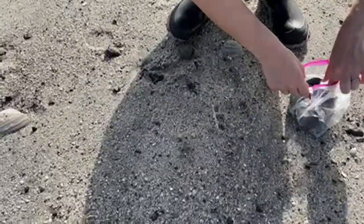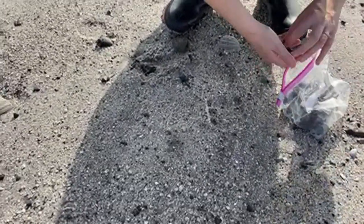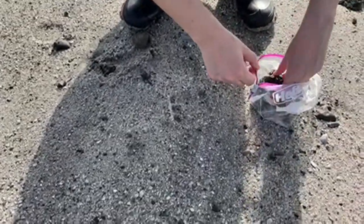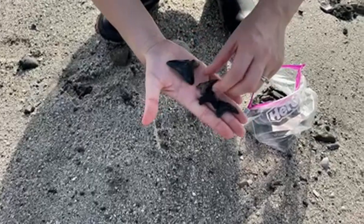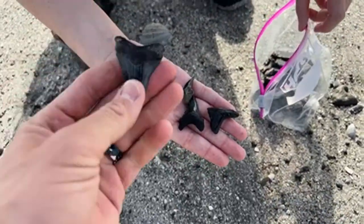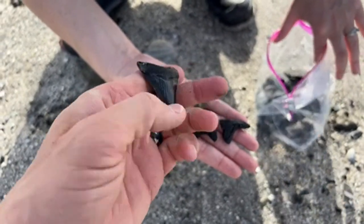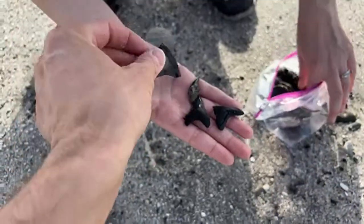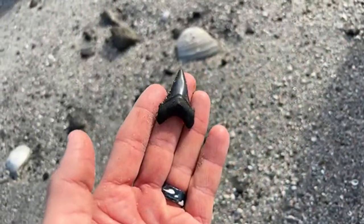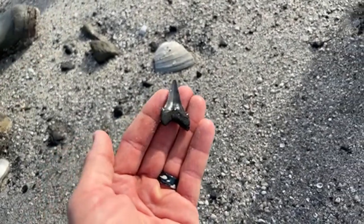Found another periodic, by the way. You did? Yeah. Oh, man. Can we see that? Yeah. Should I get the other one out too? Yes, please. All right, so Sarah here has gotten some pretty nice teeth today. This one was sticking out of the ground like that, right next to someone's footprint. Really nice find. This one was just plain as day in the middle of the beach where everyone else was walking.